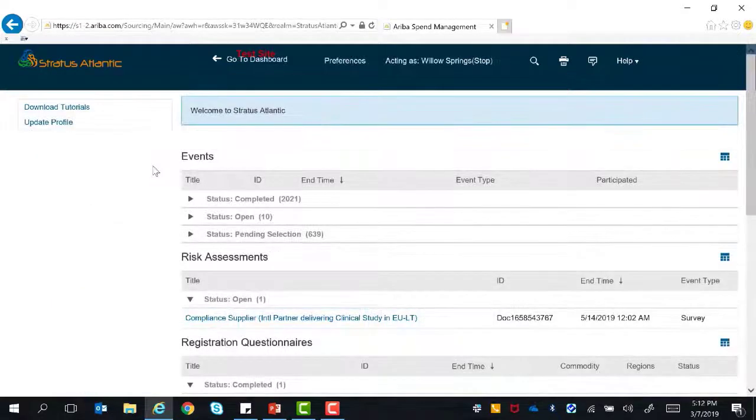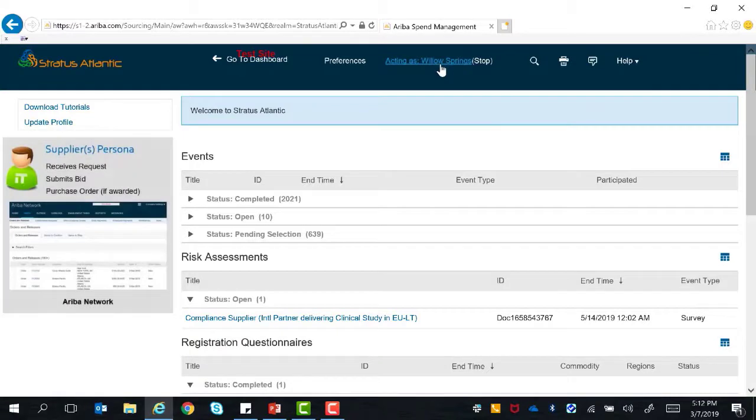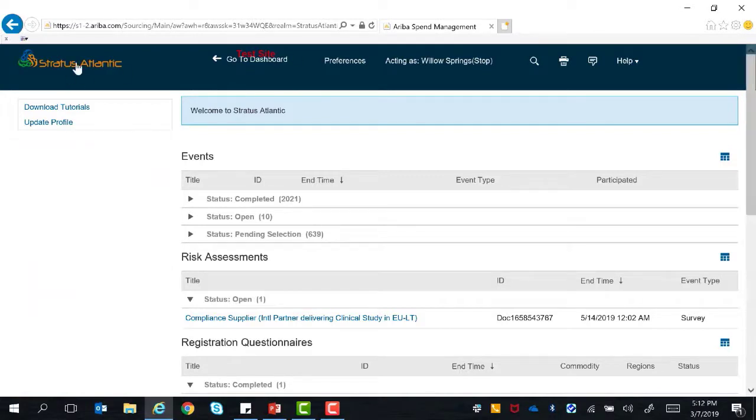So right now I logged in as Willow's supplier. This is the network side for Willow's supplier. I am no longer an employee of Stratus Atlantic. However, the branding is still there for Stratus Atlantic Company. As Willow's supplier, I have access to participate in various events from different customers of mine. This is still the Ariba network. There is no charge for this.